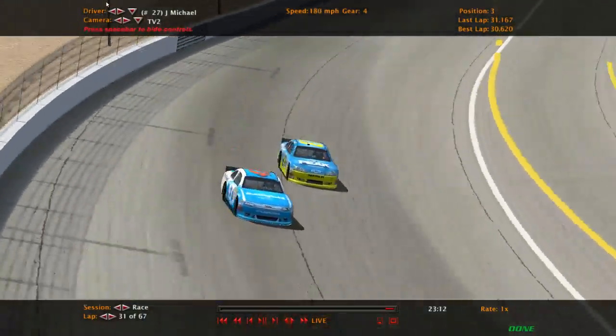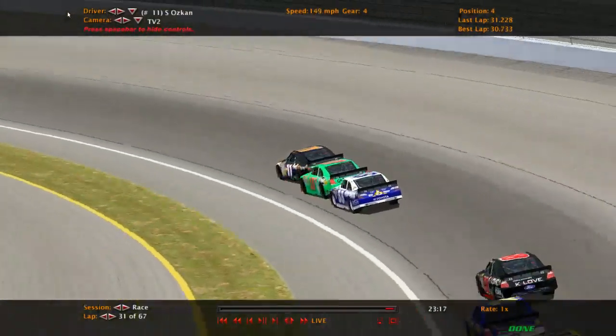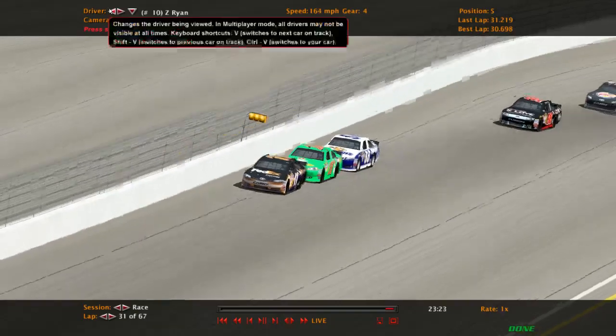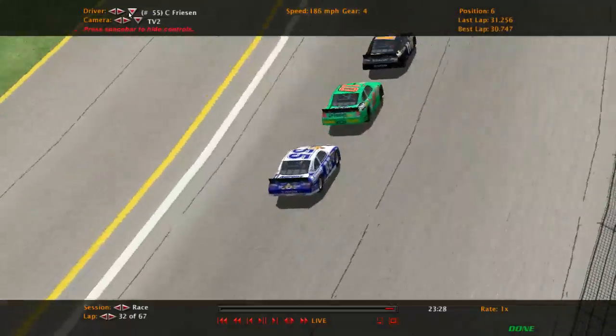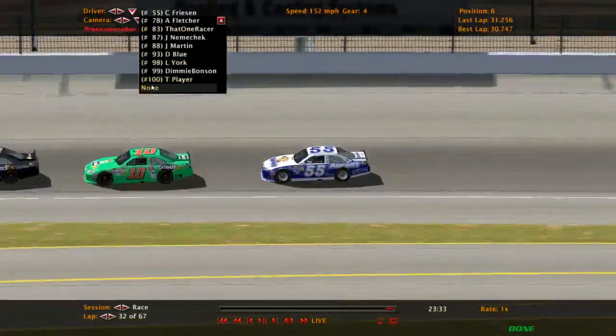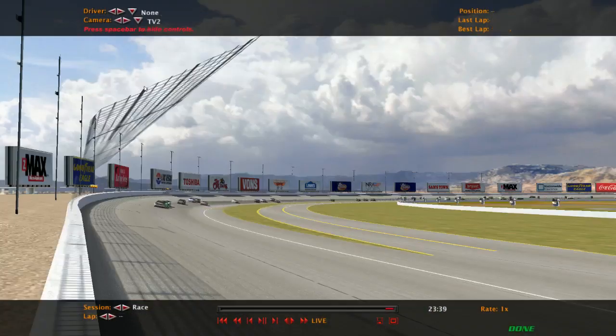There's a huge gap between the top three and fourth place of Samet Ozcon. Ooh, they're racing pretty close together though. 4th, 5th, and 6th. Ooh. It's been pretty spread out ever since the pit cycles have started happening.